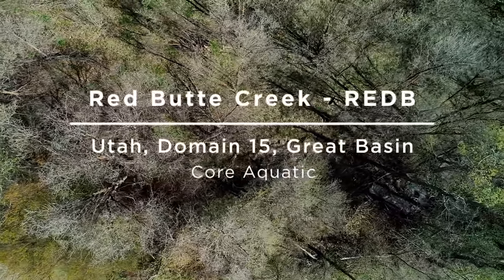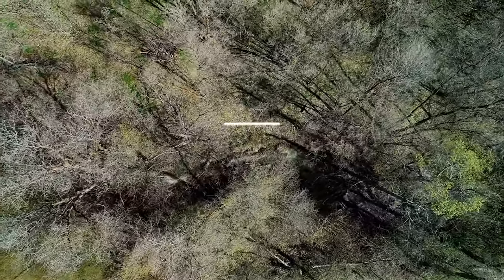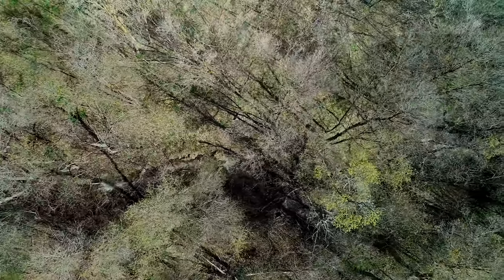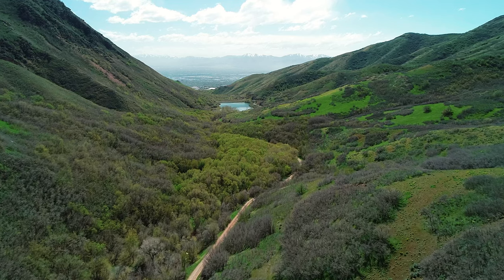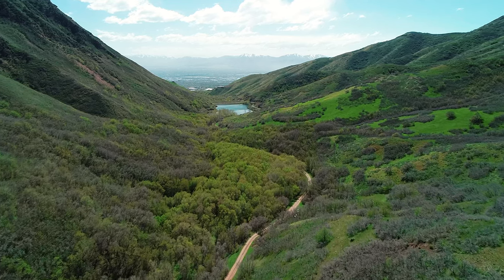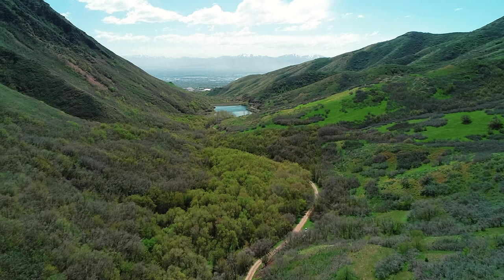Red Butte Creek is a NEON aquatic field site located just east of Salt Lake City, Utah, in NEON's Domain 15. This stream is confined within a steep canyon drainage basin in the southwestern Rocky Mountains and is fed by a 16.7 square kilometer watershed.